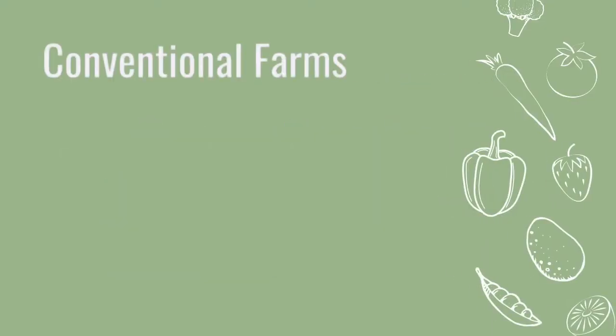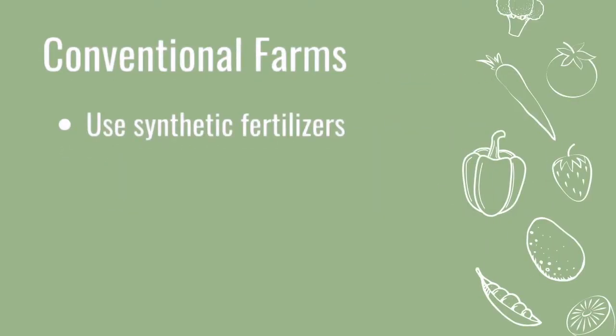To start, conventional farms use synthetic fertilizers to promote plant growth. These synthetic fertilizers are petroleum-based, which means that they're made from fossil fuels, and they're also water-soluble. Now, because they're water-soluble, a process called leaching can occur in which excess nutrients can run off into our waterways with rainwater and with the irrigation. And so when this excess synthetic fertilizer runs off into the waterways, it can really damage the aquatic ecosystem.